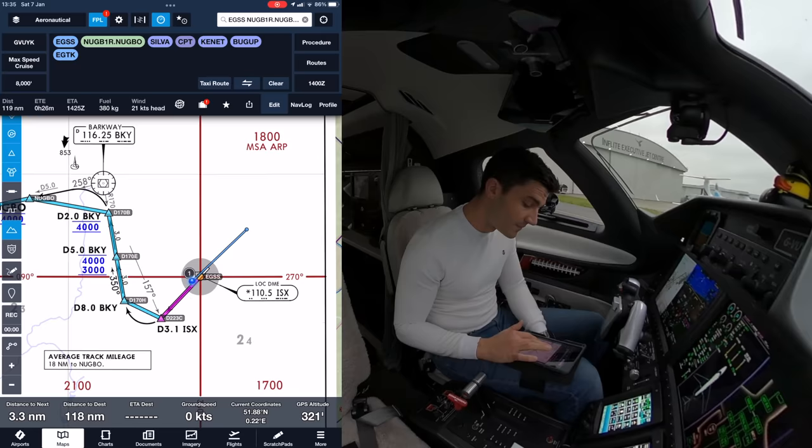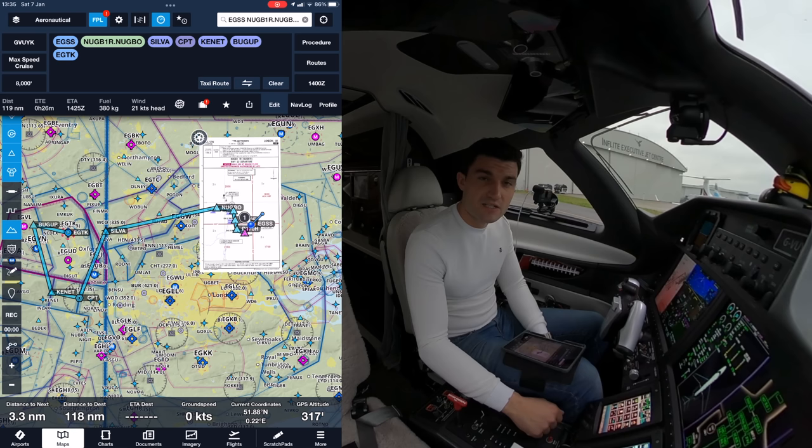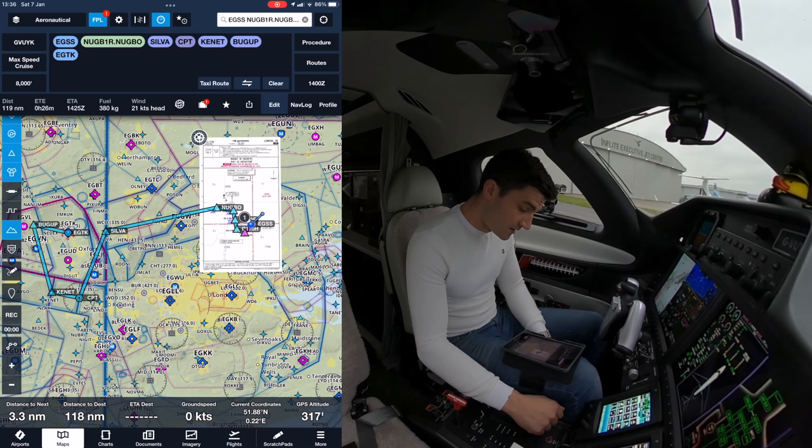And once we get to Barkway, we'll take a bit of a west turn on a radial 258 to get us going towards Oxford. So we're climbing up to flight level 80, so a pretty short flight. We've got 26 minutes on here, but I suspect it'll be a little bit shorter if we do end up with a bit of a shortcut there. And it should be pretty good fun, so welcome aboard and enjoy the trip.